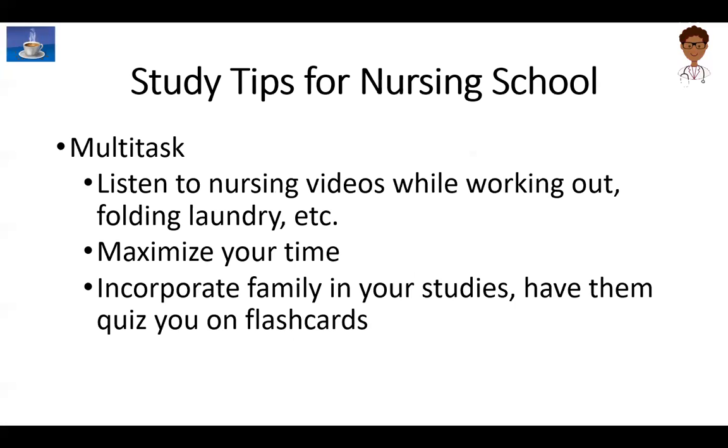So this is something that I found extremely useful when I was in nursing school: multitasking. So what does that mean? I would be listening to videos. I really liked the Hearst Review when I was in nursing school. I would listen to her videos over and over and over again while I was folding laundry, while I was cooking, or when I was driving. I would just keep listening to these videos.